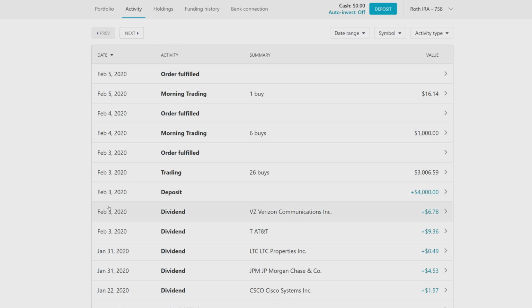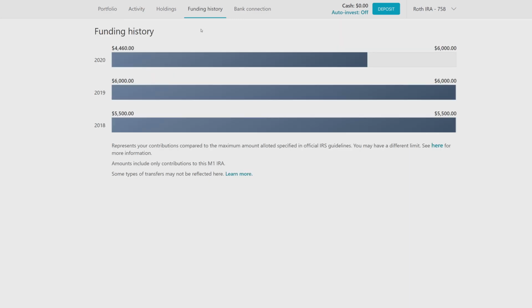So here's my Roth IRA, and I did do a deposit of $4,000 on February 3rd. If we go over here to the funding history, for the year of 2020, we're up to $4,460 of the total invested for the total year that we can add. So the maximum contribution we can do is $6,000. We have about $1,600 left to do, but we'll continually do a small portion so that we can average out throughout the whole year.